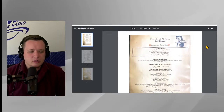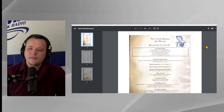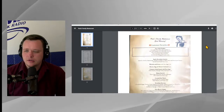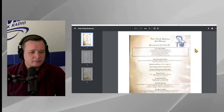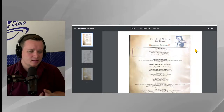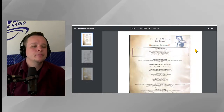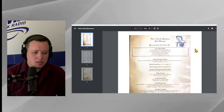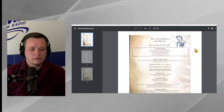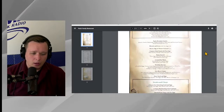You can try their customer favorites, including their 4 mini waffles. A nice little breakfast option to choose from to get you started in the mornings here. You can even try Paul's homemade breakfast quiche. Incorporated is spinach, onions, mushrooms, maplewood bacon, ham, Swiss, American cheeses, and is served with fresh fruit. The prices are unbeatable here as well, too, for the quality that you're getting.